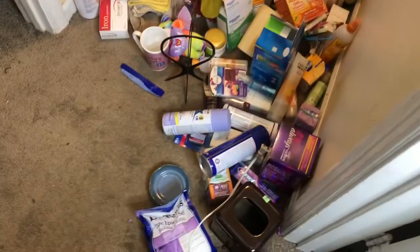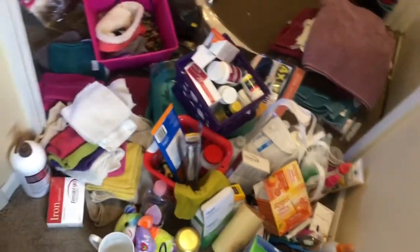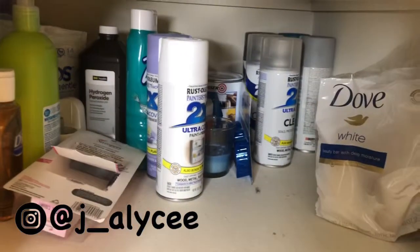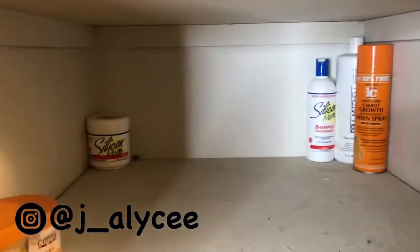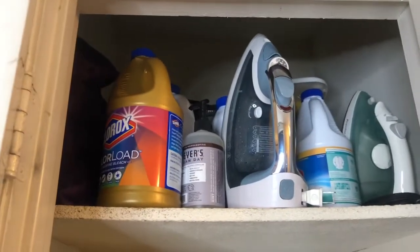So as y'all can see, this is everything that came out of the closet. I still haven't put that stuff away. That's basically my comforters, tissue, and everything. And here is my paint and peroxide and soap and stuff. Then I gotta put my stuff here, and then of course up here we have my iron and everything. So I guess we can go on and clean it out and get started.